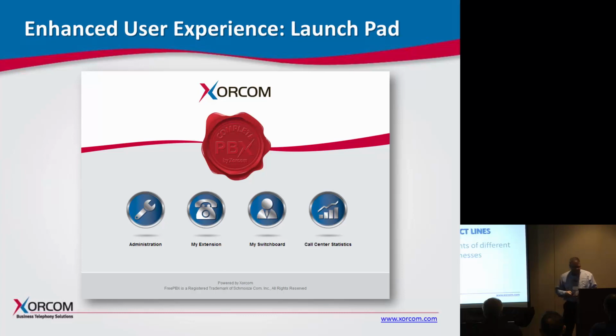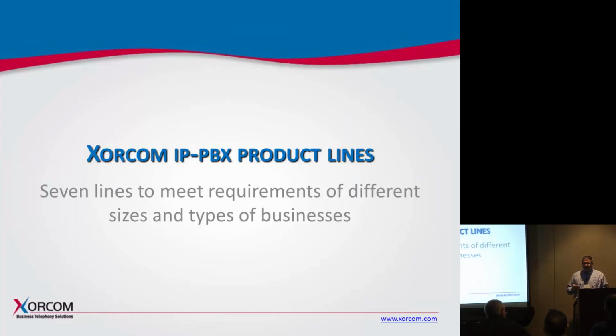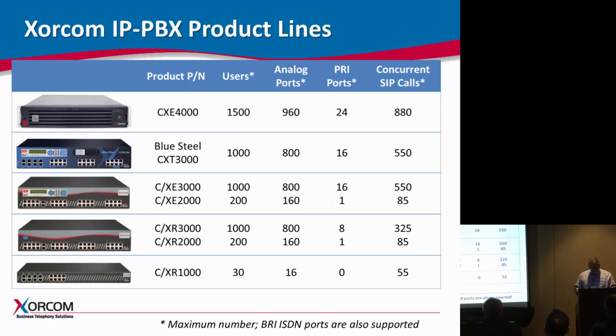All right. So let's talk about those product lines. On the initial slide, I mentioned that there are 7 different product lines within Complete PBX, and here they are. And let's work our way from the bottom up. You can see the CXR1000. Interestingly enough, or actually it's important to note here, the C indicates, when it has a preceding C in the part number, CXR1000, it is a Complete PBX product.